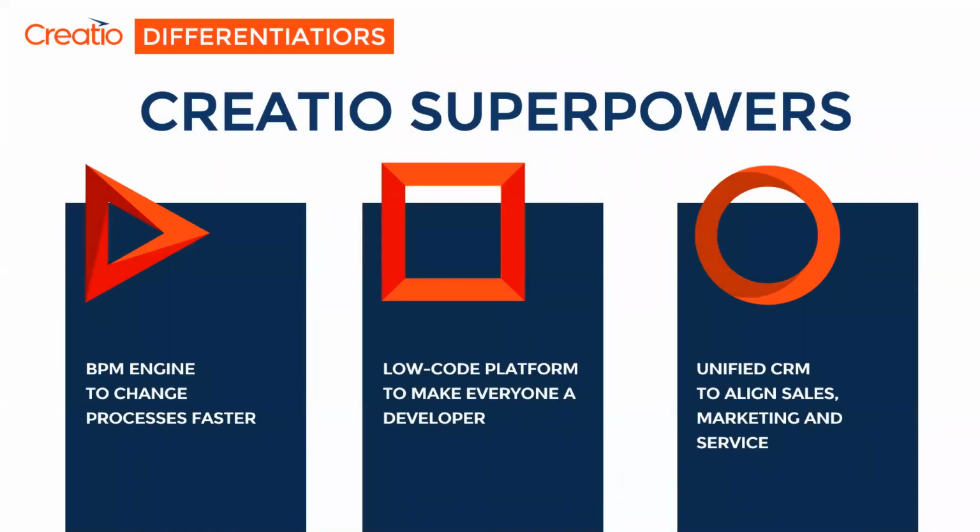With that, we believe we have certain superpowers as a business, and those are the fact that we combine three areas with our product. That is a business process management engine that allows businesses to develop and change processes. We are also very proud of what's at the core of the product, which is a low-code platform that allows everyone to be a developer, to do things faster and easier, without the need for IT skills. And on top of our low-code platform, we have a unified set of customer-facing applications for sales, marketing, and service, and effectively those are CRM applications.